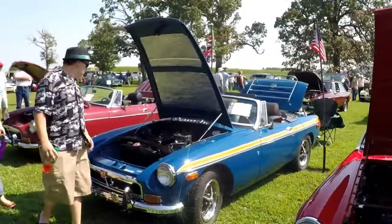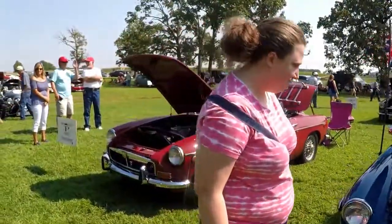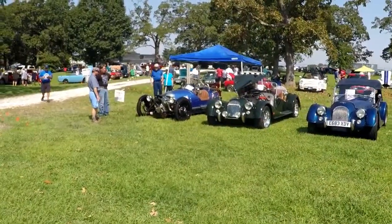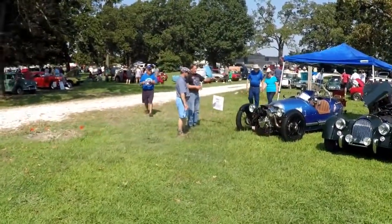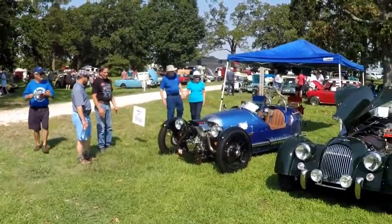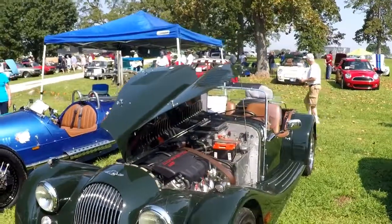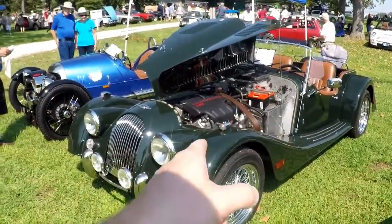I've seen some of these around at Cars and Coffee a few times before. Some of them I have not seen before, including the Morgan three-wheeler over here, which I'm a fan of. Shout out to Richard Hammond. And we've seen this one before at a Cars and Coffee.